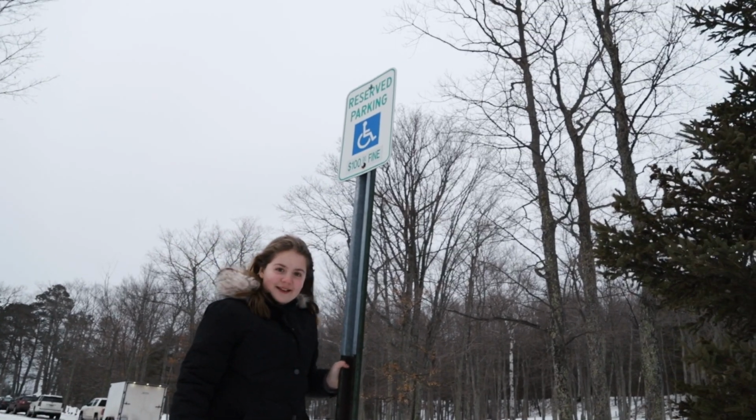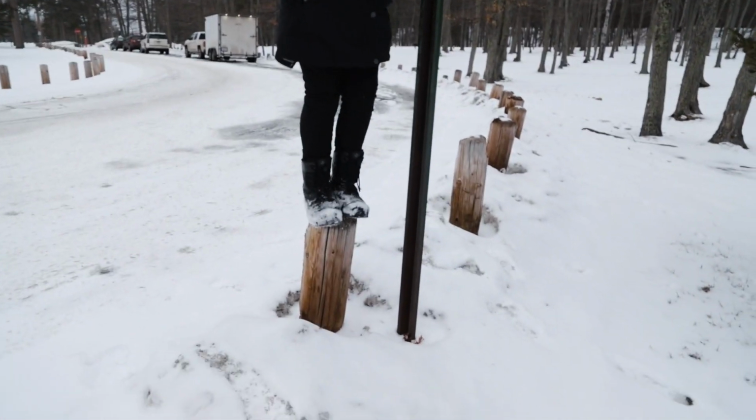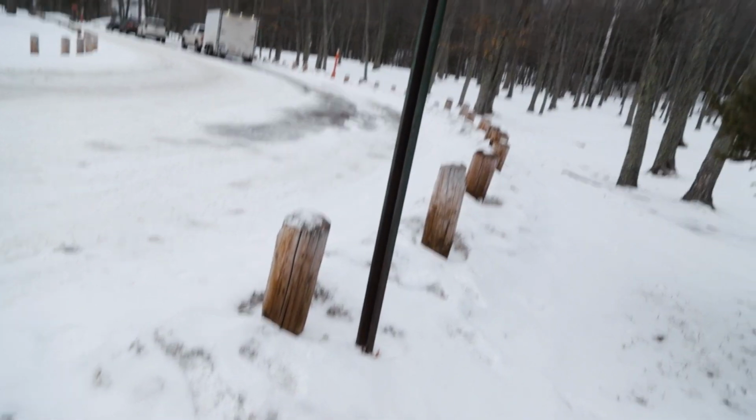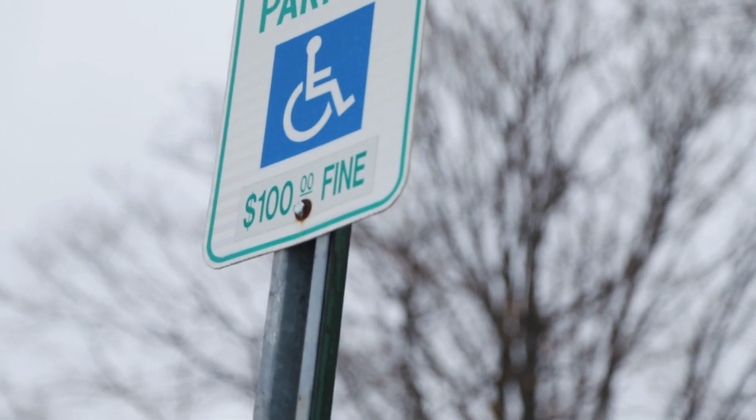There's a car coming. Let's go. I don't think they mean handicap parking right there. Too bad for them. That's not handicap parking. Although, there is a $100 fine for standing on that log.